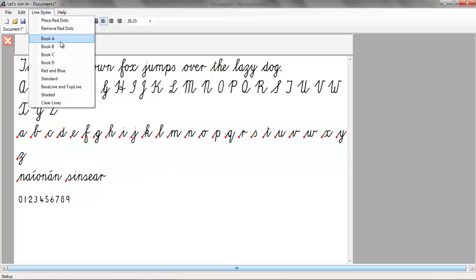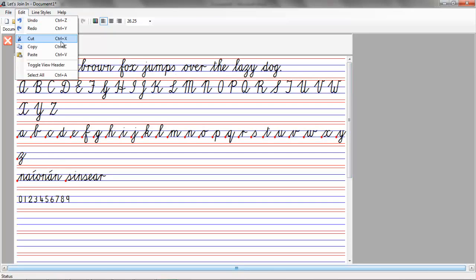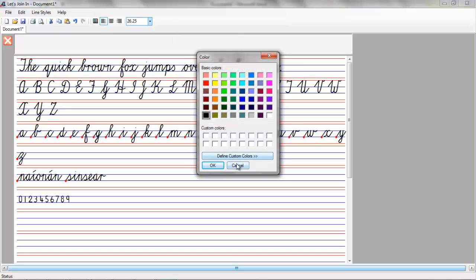There are eight types of line styles available, including the shaded lines along with the traditional red and blue lines. And of course, commonly used word processing features, such as changing font size and color, saving and printing documents are all available.